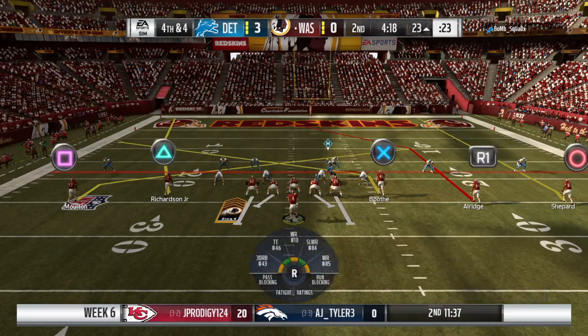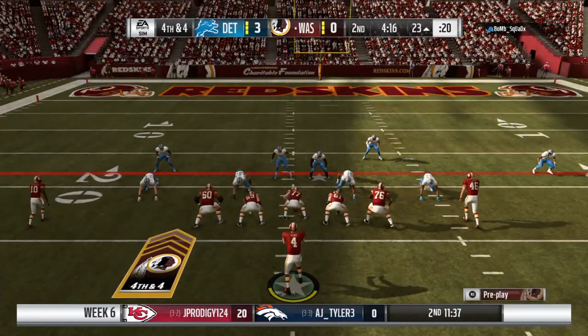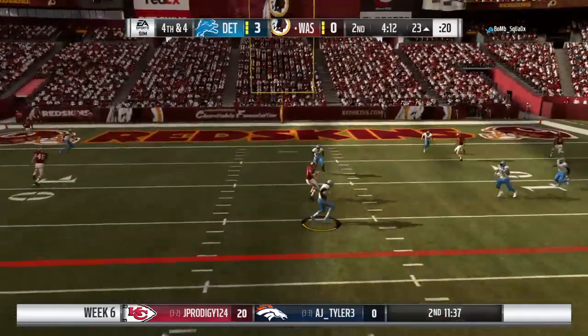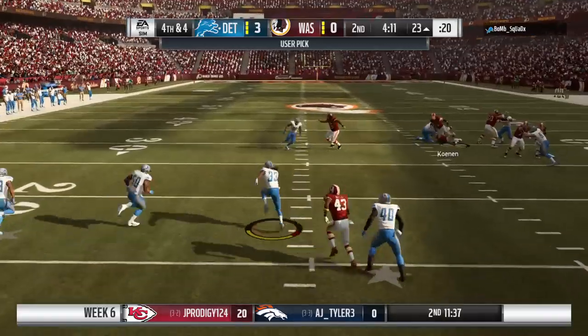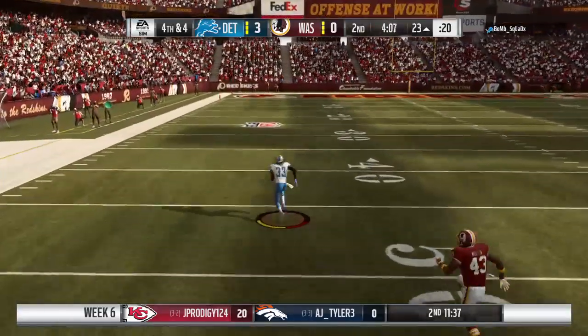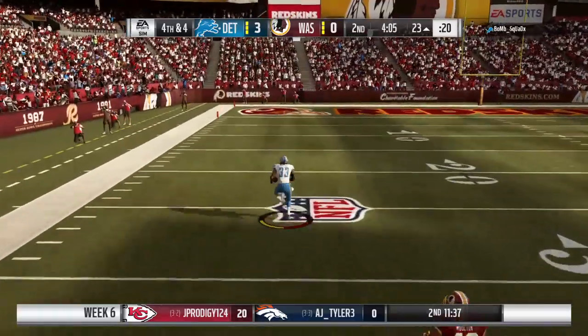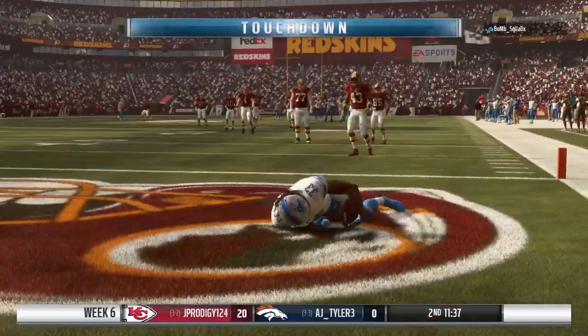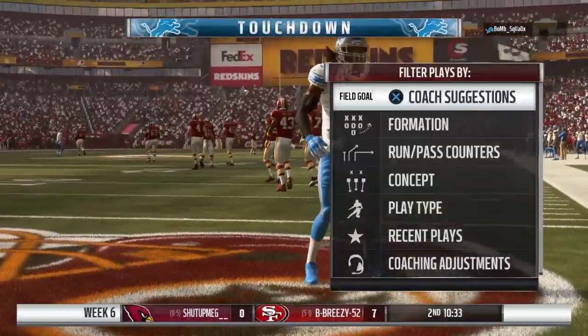Detroit! Detroit! Out of the gun, they'll look to throw. And he fires one that's intercepted. Picked off at the 15. And he's into the clear. The 40, 20, 10. And he will score. Touchdown, Lions.